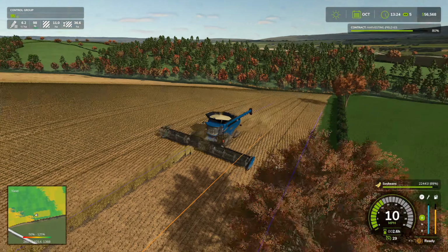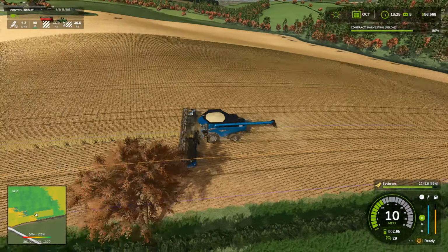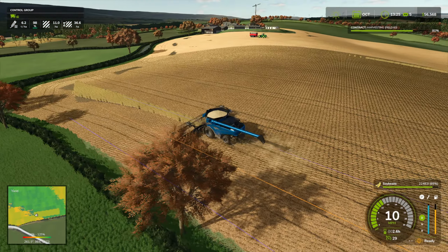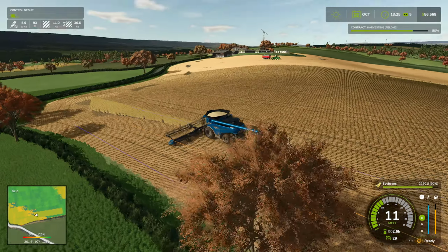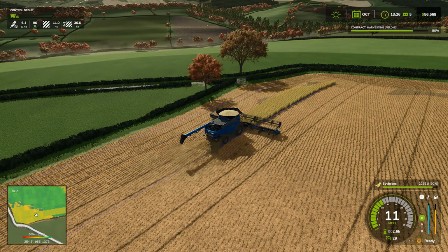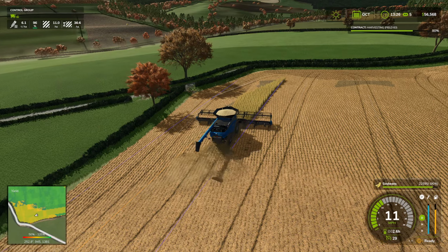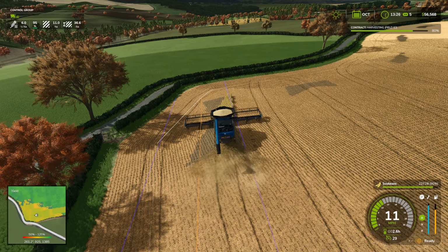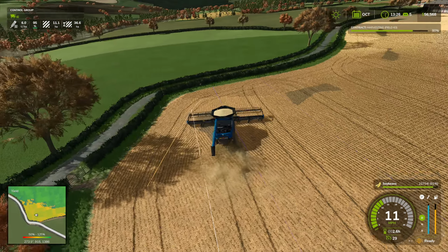All right, well, the soybeans are just about done. A little bit missed there, but not too much. I'll get this all finished up. I'll have it unloading, and then I'll check out the cotton. Looks like there's 2 bales total, like I kind of figured. Obviously, there's a partial one in the baler, so I'll have to get that emptied.